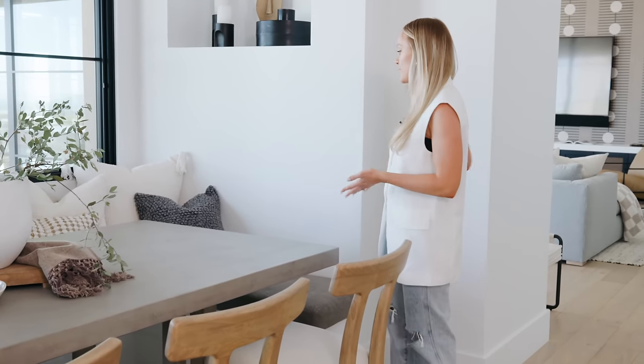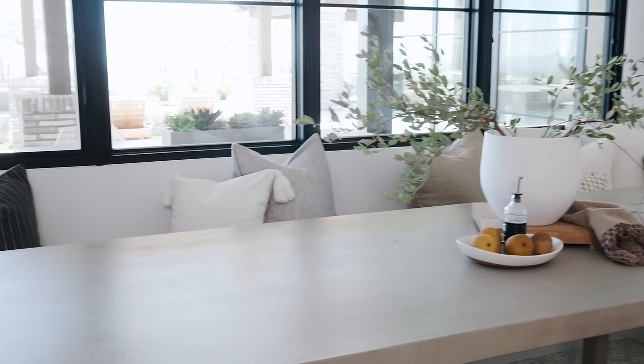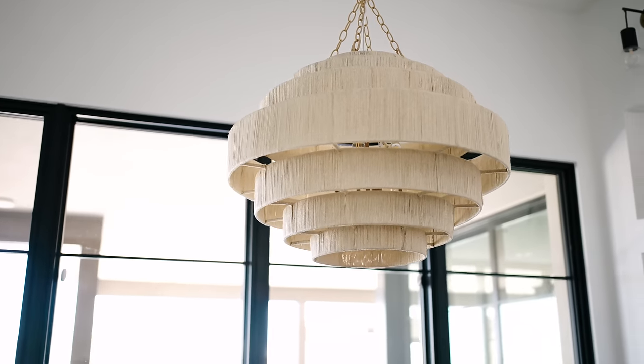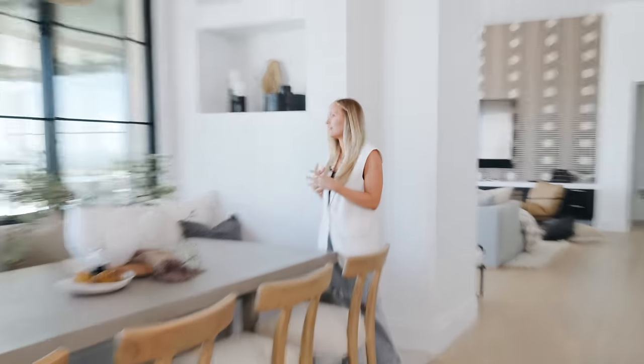We've got tons of seating with this built-in bench that goes all the way around. You could fit so many people here. Honestly, I think this actually seats more than the formal dining space. And then over it, we've got this stunning, beautiful woven pendant that again just brings in so much texture and ties in all of the other texture that we've got going on in the home.